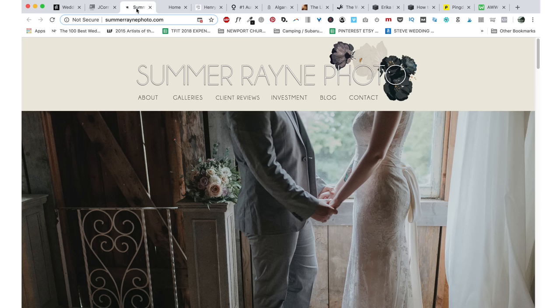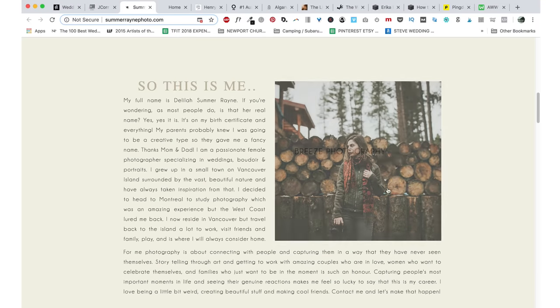Okay, let's hop into website number three, which is Summer Rain Photography. First, we're going to go through the things I love about Summer's site, and then we'll talk about a few things I would tweak. So let's scroll down here, and as you can see, we've got a big image, and this is what I absolutely love.